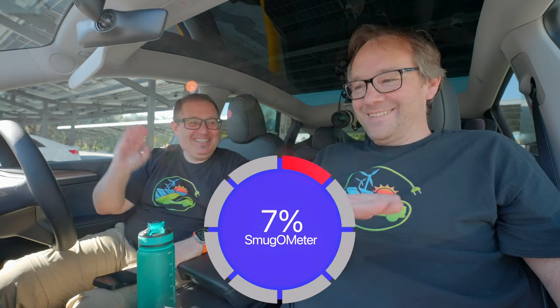I don't mean to say that, but every now and then I've got to do a smug thing because, you know, Tesla drivers. Smug-o-meter. I'm going to get a graphic and put up a smug-o-meter.